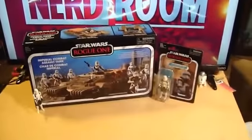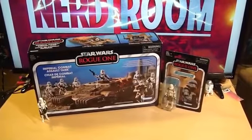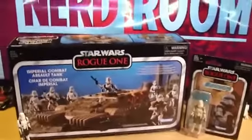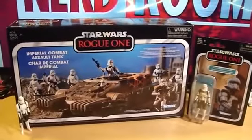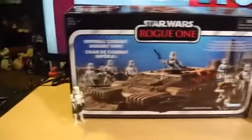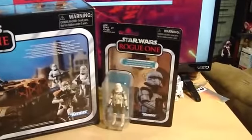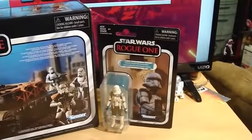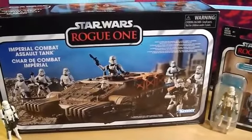This is Jason again. Currently on my big Star Wars kick, and I figured, what the heck? Might as well order something new with all the craziness that's going on right now, and pull the trigger on this. Got a nice Rogue One Imperial Combat Assault Tank. And I also grabbed a couple figures. I already had one figure from a multi-pack set, and I grabbed the Commander, who was not cheap. He was actually more expensive than the tank, but I needed him because somebody's got to command this tank. So I'll open her up and see what we got.